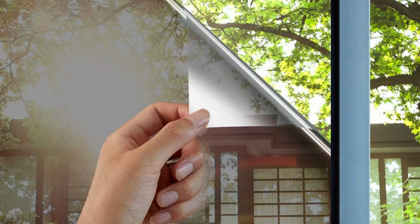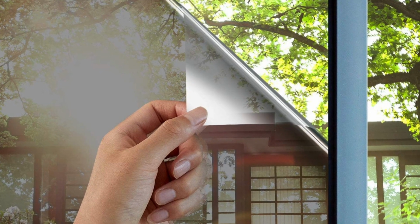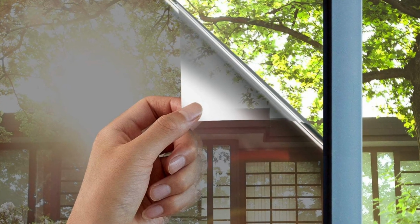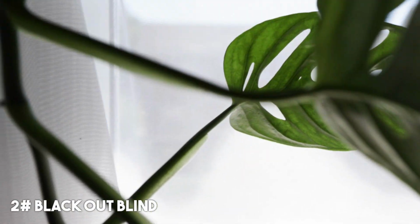So we decided to get a sort of self-adhesive window tint. I'm pretty sure you can remove these afterwards, so if you are renting, this could be an option. But yeah, this isn't the perfect solution, but it will certainly take the edge off of just the heat and light intensity. Tip number 2, a blackout blind.